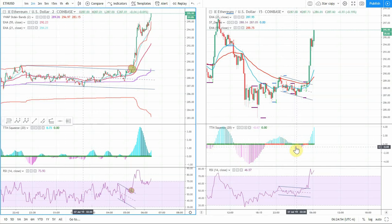And then when it finally popped down again and started to give us some indications that it was going to carry on with the momentum, we can see that once it did start to turn up with the 15-minute here, we had a nice rally in Ethereum.